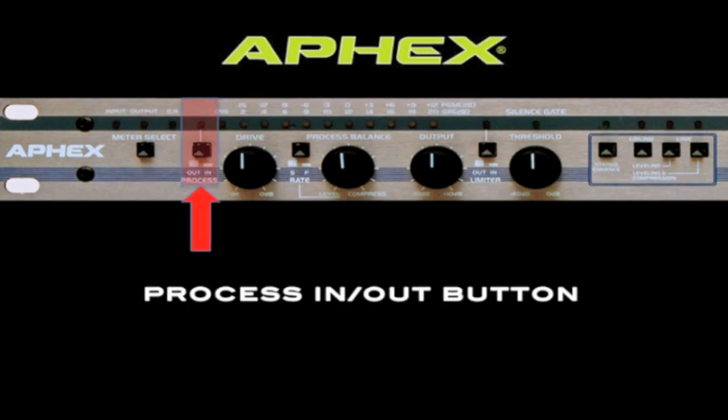The process button switches the bypass relay. The bypass relay will also automatically switch should the unit lose power at any time. This way it would not interrupt a broadcast or a live performance.